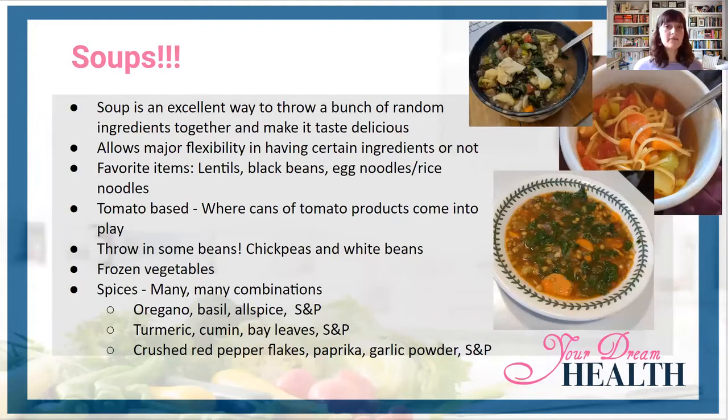Soups. We love, love, love soups during this quarantine. It's a really good way to integrate a lot of different vegetables that you might be having in your fridge. You can hide a bunch of vegetables also in there. You can make it taste delicious in a lot of different ways. So there's a lot of flexibility when you find a recipe for soup. If you don't have one ingredient, use another ingredient, plain and simple. You can throw in lentils, you can throw in chickpeas, you can have it tomato-based, or you could have it pureed. Whatever you like, soups can have like a whole world of possibility.